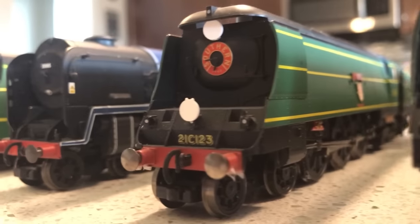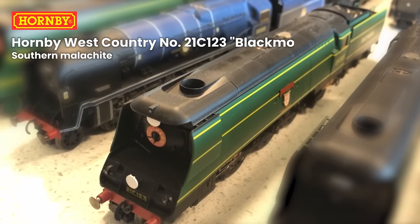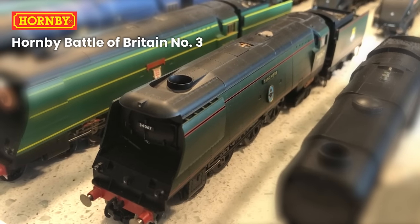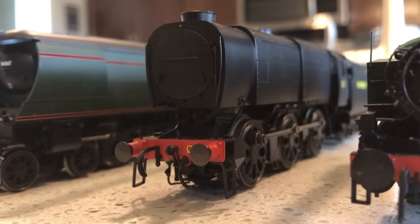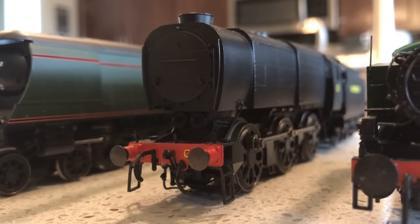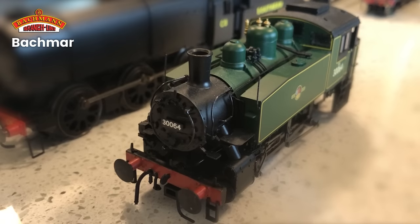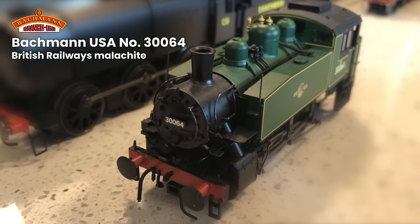Here's Blackmore Vale, a West Country class, sporting that Southern Malachite. And beside her is Tangmere, a Battle of Britain class in BR Green. Last Bulleid of the day is the Ugly Duckling Q1 class, Britain's most successful 0-6-0. Love this guy. And rounding off all of the Southern engines is the USA class dock tank, painted up in that tasteful Malachite. Gotta love an American engine with buffers. One of my favorite looks.